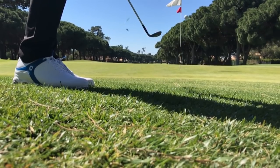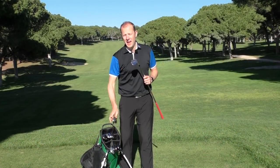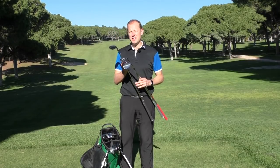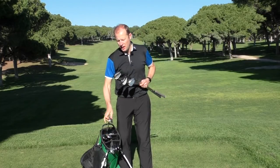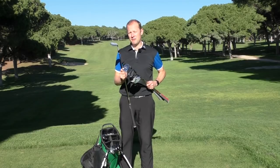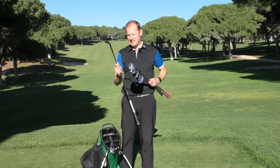Now we have 6 different wedges to show you. The first is the Callaway Mack Daddy 4, then there's the TaylorMade milled grind, then you have Ping's Glide 2.0 Stealth, Titleist SM7, Cleveland's RTX3, and finally Mizuno's S18 wedge.